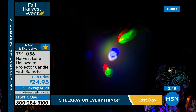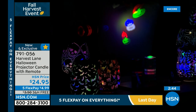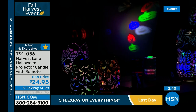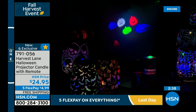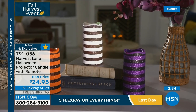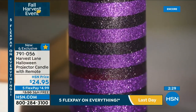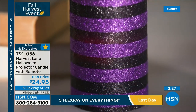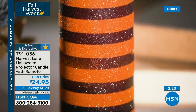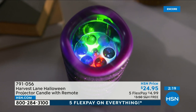This is a great one, whether you've got kids coming over, you've got a party, or you just want to have this just for you, greeting you as you walk into the room. The only choice you have to make is the color of the candle. You don't have to choose which sort of pumpkins, ghosts or witches. You choose if you want purple or white or orange, and each one will come with the remote that gives you the timer. You want it on for an hour or 2 hours or 3 hours, completely up to you. If it takes you an hour to fall asleep, choose the hour, or your child.